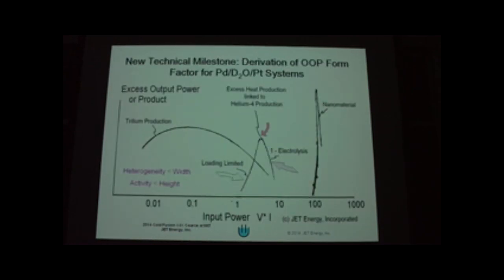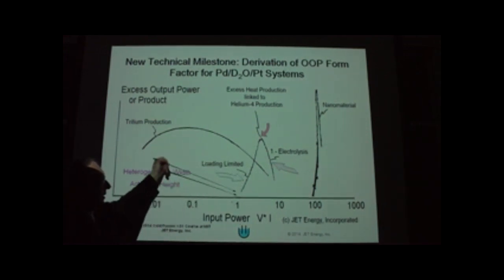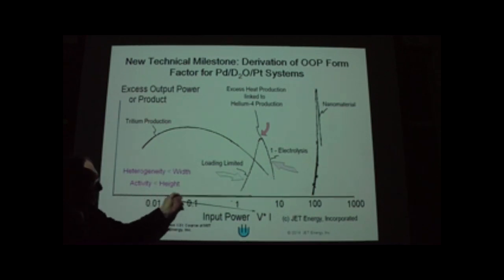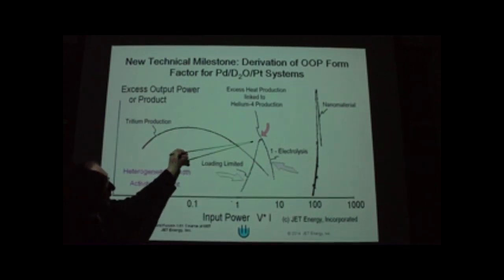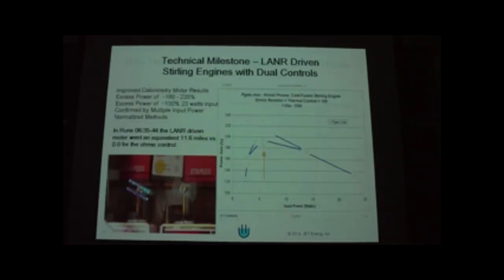I showed you that we spent a lot of time working out the form factor for excess heat in nickel and palladium systems. That's what it looks like. This is a log input power. So we're looking at the impact of loading here. We reach a peak, and then there's the electrolysis issue.